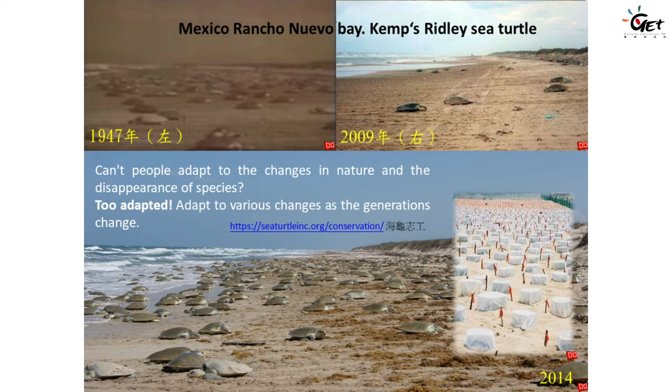Those three pictures were taken from the same angle, so the sea coast here is the same. Compared with these two pictures, there is still something different here. See the pictures. Could anyone tell me what the difference is between the 1947 picture and the 2009 picture? I already told you the answer is on the very right side at the top. The answer is here. Of course, there's some garbage on the beach, yes.